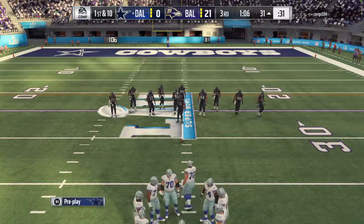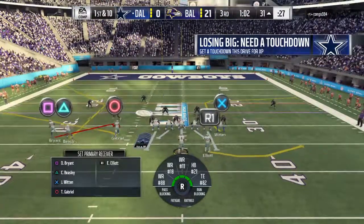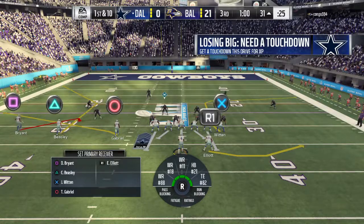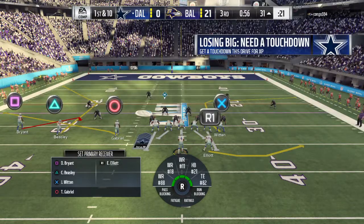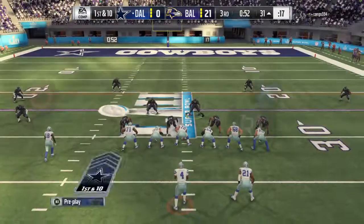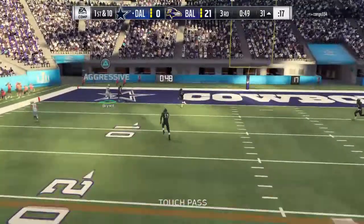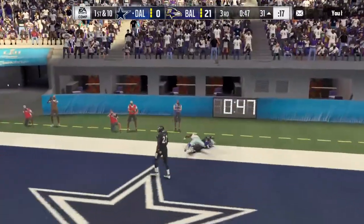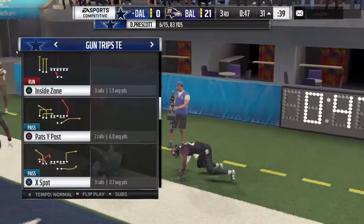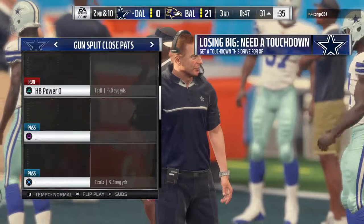And here comes play number 6 on this drive. Prescott on first down. Looking downfield for Dez. And that one falls incomplete. Looked like he might have had position there, but he couldn't hold on, and it's second down.